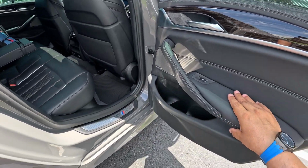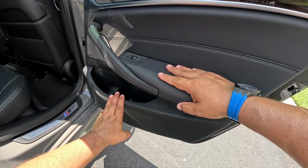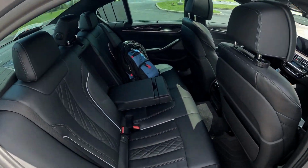Now if we just kneel down here a little bit, you can see, guys, really nice wood here, the rich flowing wood, aluminum trim. We got all this soft Nappa leather here with the white stitching there. We got a little bit of a place to put your things here, and a Harman Kardon speaker. We got the M logo right there. And as you can see, guys, we got some pockets. I'm not going to get in the back here, but you can see, guys, really awesome the way this is.